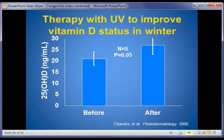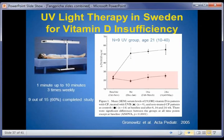There was another study in Sweden where they gave 9 patients full body irradiation, and again it was very promising that patients had a significant improvement in their vitamin D status. But I think because the committee felt the numbers from these studies are very small, they could not recommend for or against these therapies.